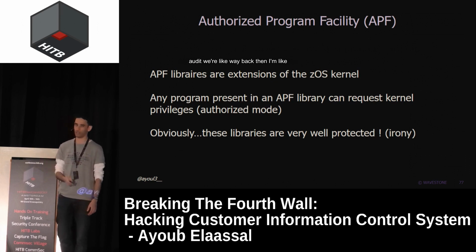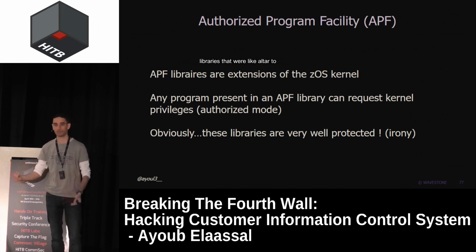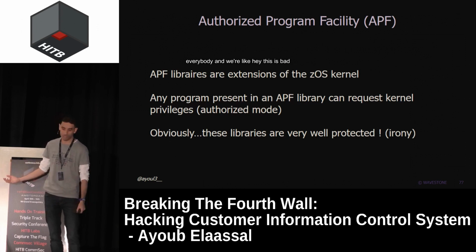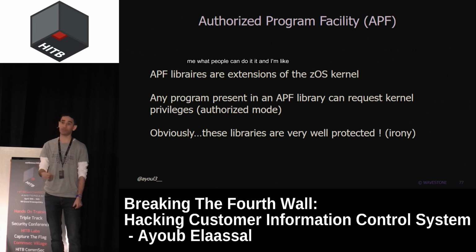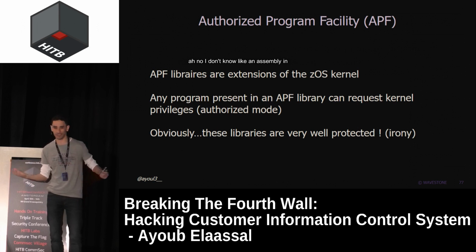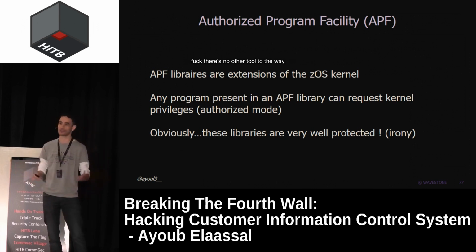I remember when we were doing an audit way back then, I didn't have the tools that I'm showing you right now. We saw some APF libraries that were alter to everybody, and we were like, hey, this is bad. I've read about this stuff. You should not be doing it. And my client said, oh yeah, you're right. Can you show me what people can do with it? And I'm like, no, I don't know. Writing assembly on z/OS, no, I don't know how to do that. There's no other tool to do it.